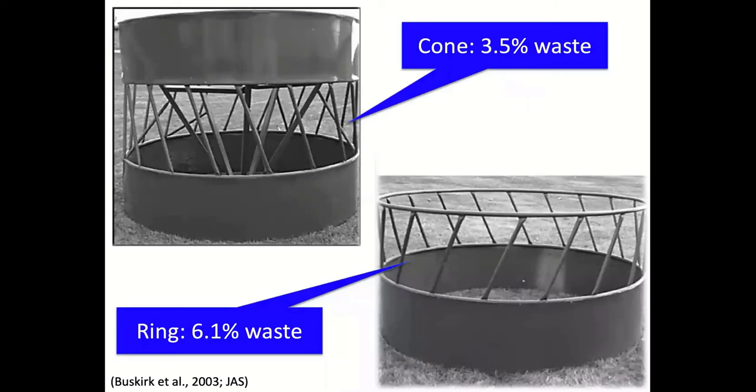A lot of people like using rings. We'll talk about pros and cons and what kind of variation and waste we see and some cost considerations. The one on the top left here is what they call a cone feeder. So just think about a regular feeder with a skirt around the bottom of it, but then it has a cone insert in the top of it that you set the bale in. Definitely, if we're looking at using a hay feeder, that's going to be the least amount of feeding waste we see. This is some work done by Dan Buskirk up at Michigan State, where they saw about 3.5% waste there. While this is the lowest waste, it's definitely the most expensive feeder in that situation. If we look at a more traditional one with just a skirt around it, they were seeing about 6.1% loss in that situation.